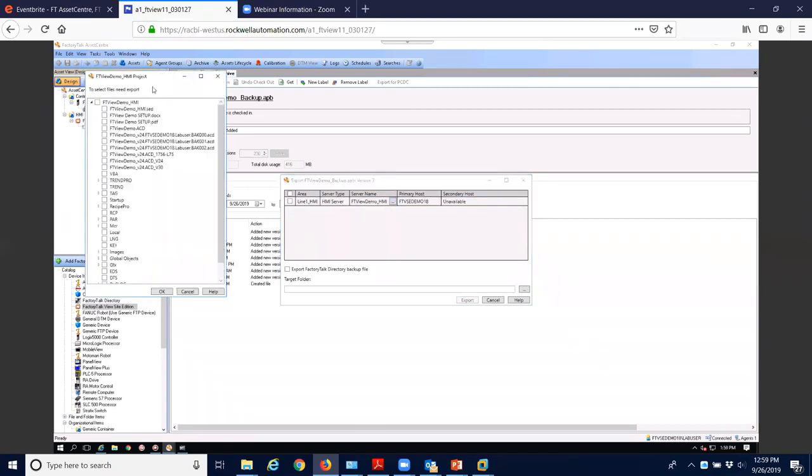There it goes. So I can go into quite a bit of detail on all the different types of files. If I only want to export the screens, or only the database or the alarm setup, et cetera, you can really parse that out if you're really looking. If you want to look at something that you did a long time ago that maybe you overwrote, this is where you would do that in a much more finely tuned way.